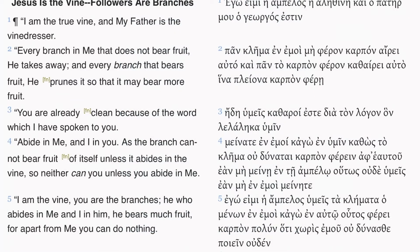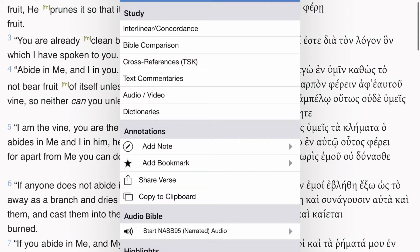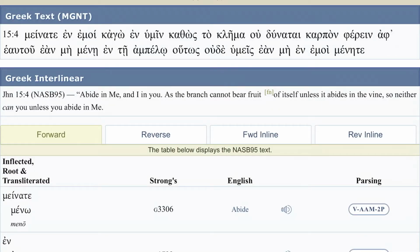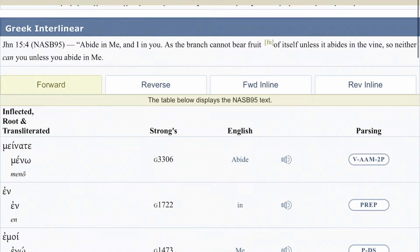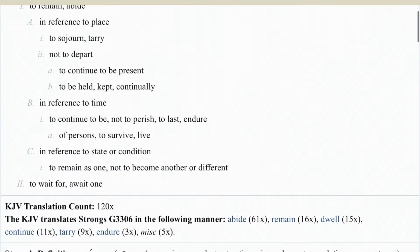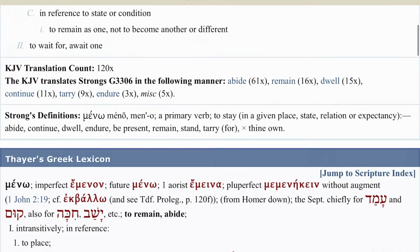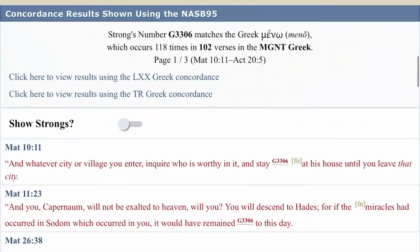So all you got to do is look up the verse where you found the word you're stuck on, click here, go to the interlinear, and find the word that you're looking for. And it'll pull up the meaning and different definitions, different verses that it's used in. And that's the easiest way that I would recommend doing it.